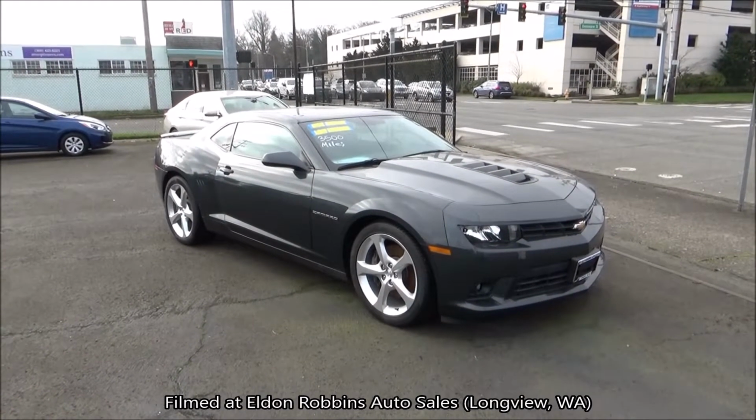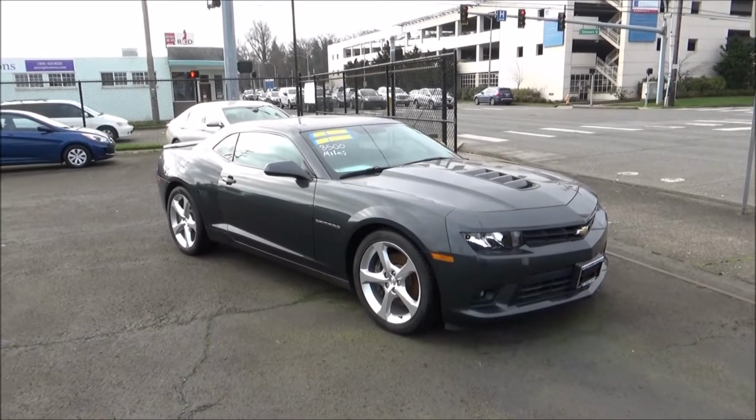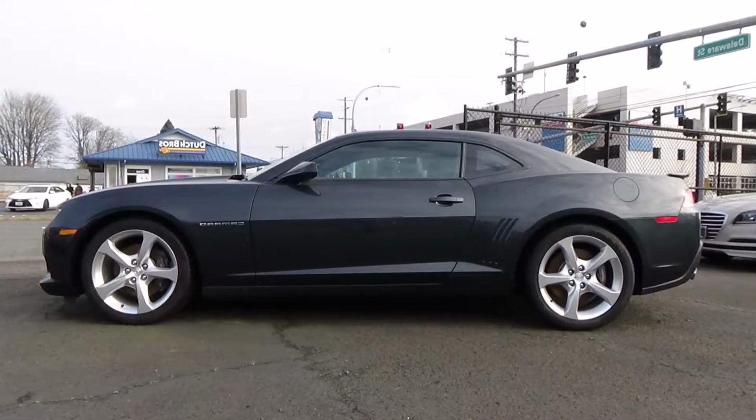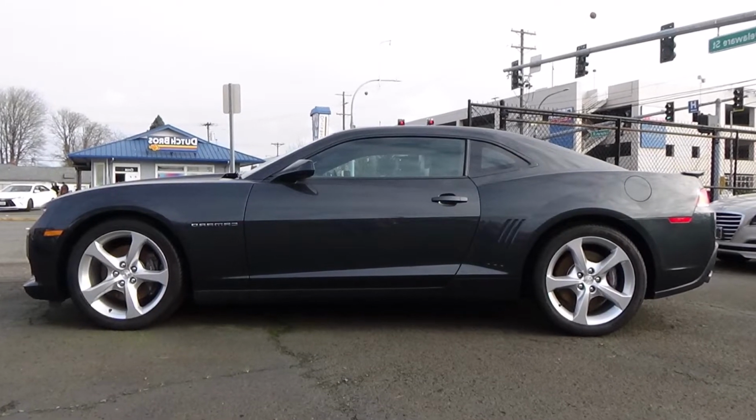This video will be a full tour and documentation of this 2015 Chevrolet Camaro SS Coupe. This Camaro Coupe is painted in ashen gray metallic.